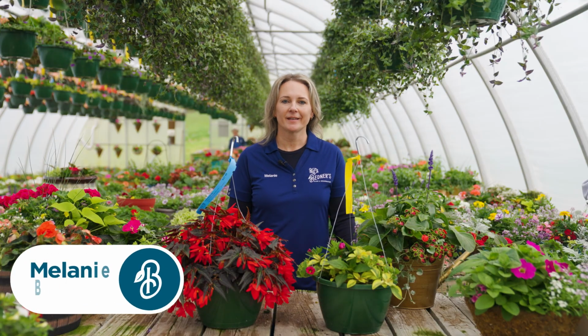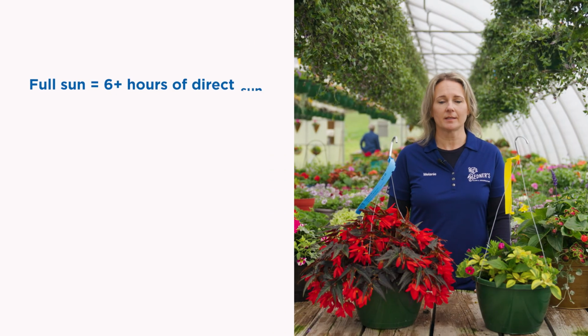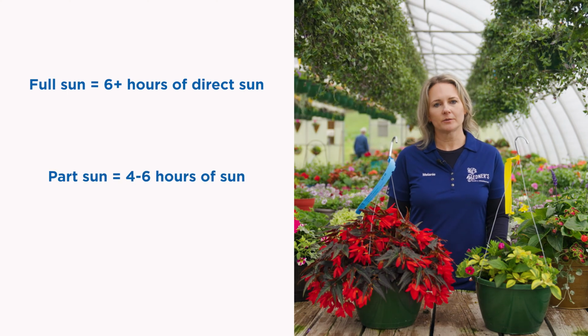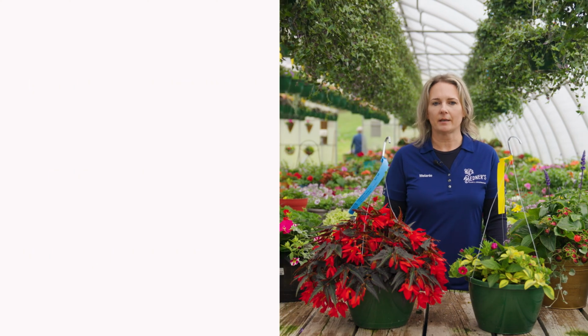Melanie with Bednar's. It's really important to know how much sun your plants will be getting. When we say that plants can take full sun, we mean 6 or more hours of direct sun hitting the plant every day. Part sun means about 4 to 6 hours or so, and when we say shade or part shade, we mean less than 4 hours a day.